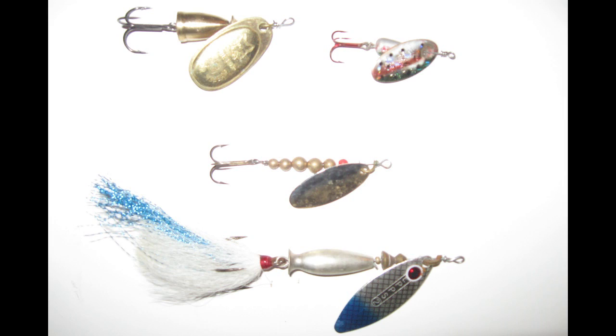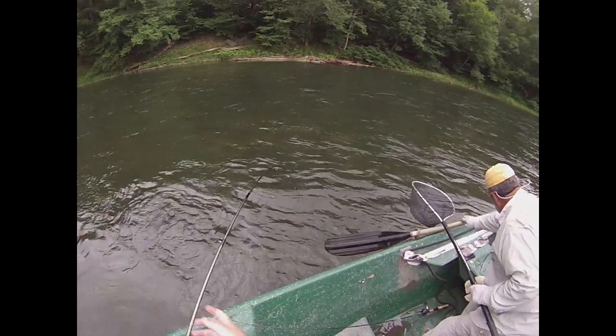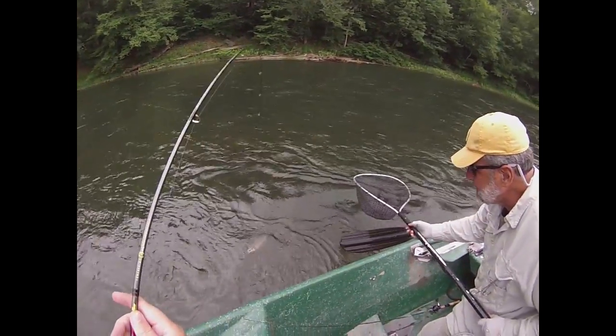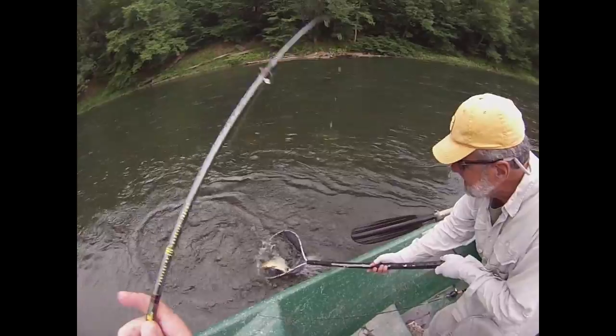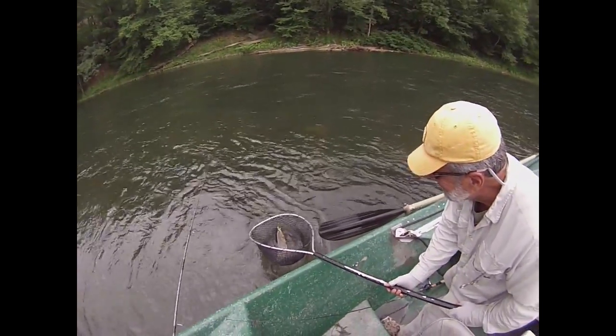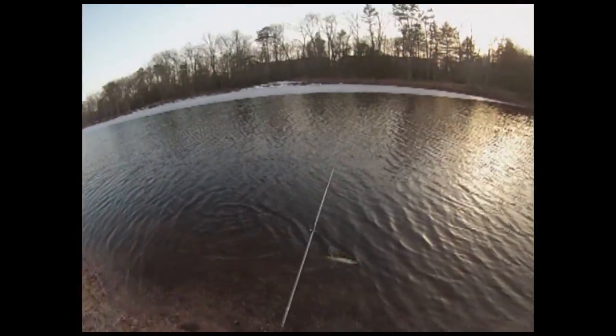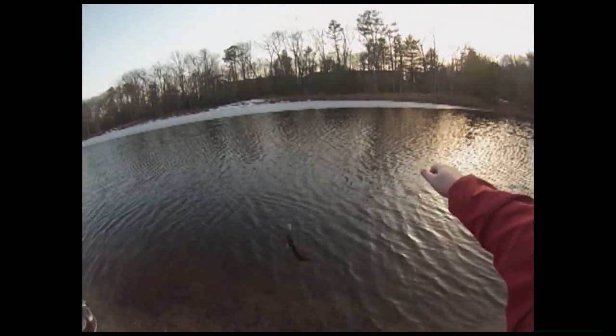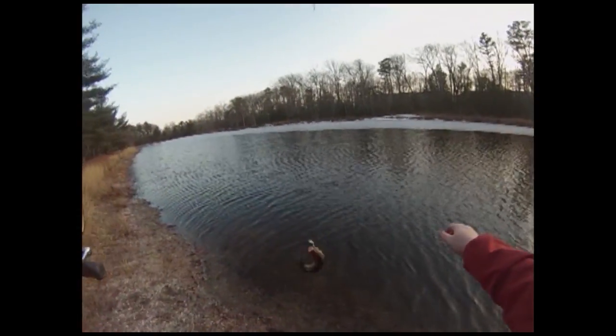Number 2. The Inline Spinner. Back when a young Lord Almighty was ready to graduate from garden worms suspended under red and white bobbers, one of the first artificial lures I ever tied on was an inline spinner. Despite my inexperience, I had measurable success catching trout and panfish in the nearby streams I fished with my dad.